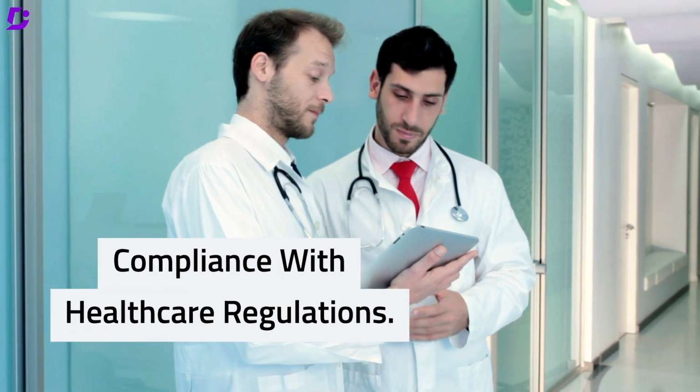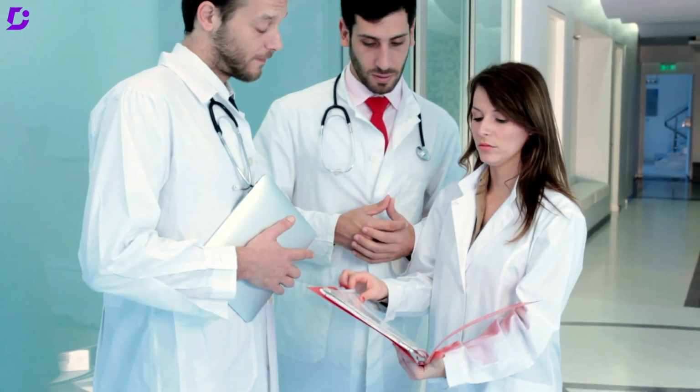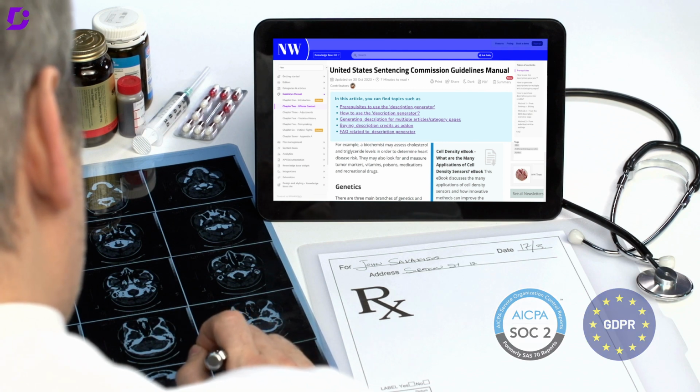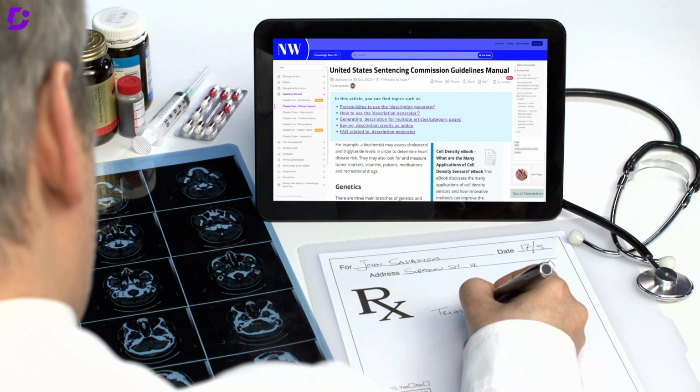Compliance with healthcare regulations. Compliance is non-negotiable in healthcare. Document360 automates compliance management, keeping track of regulatory changes, and ensuring that your healthcare product service documentation always aligns with the latest standards, reducing the risk of legal issues.